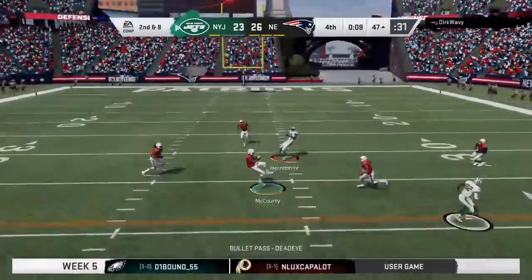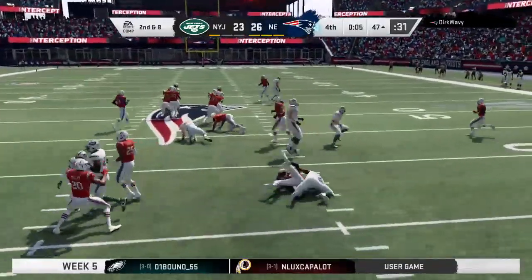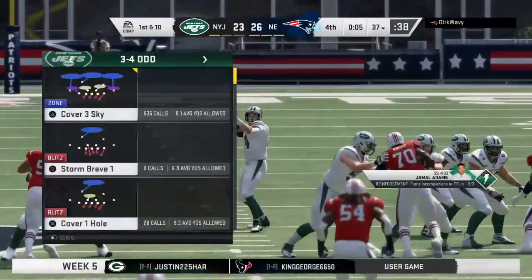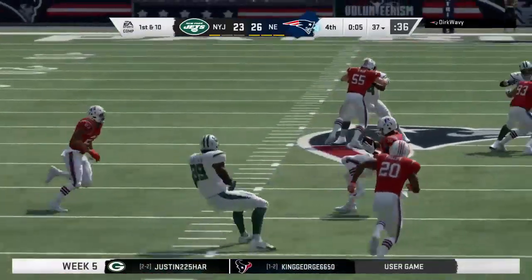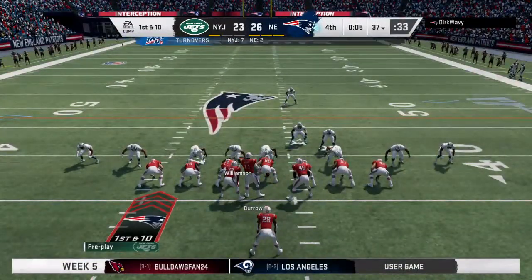Darnold now to throw. And, a crusher there as it's intercepted. Picked off by Jason McCourty. And his guys are going to get the football at the 37-yard line. Line of scrimmage, the 37 on 1st and 10.